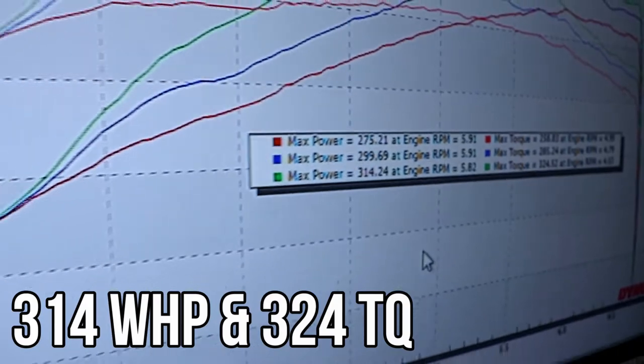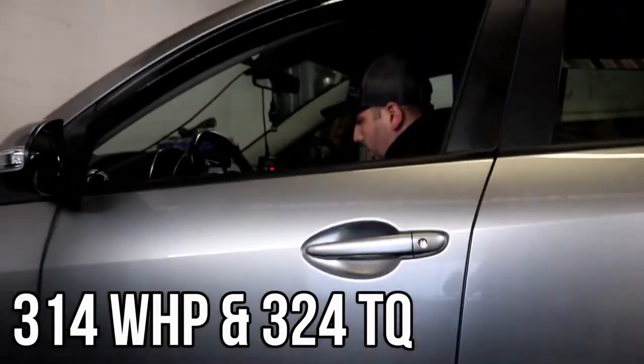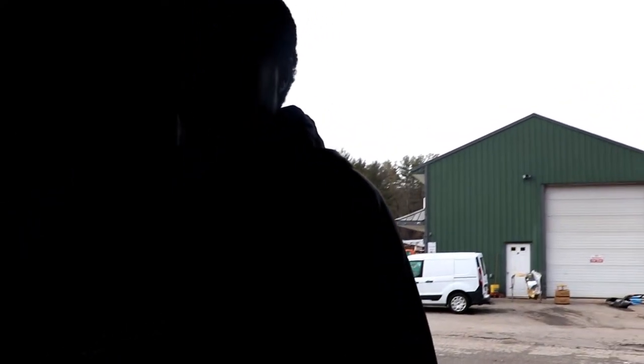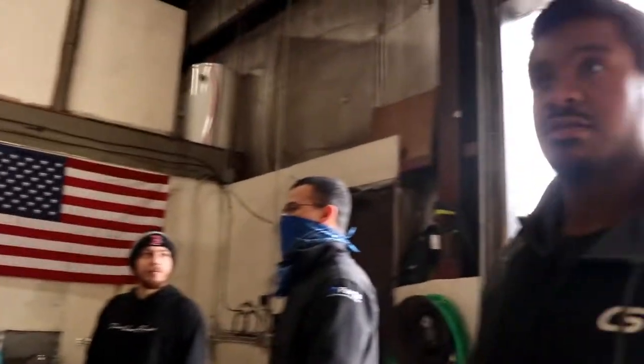Third revision. The man, the myth, the legend. Damn. Fucking A. So that time we made 314 wheel, 324 torque. Yeah, he's slowly buffing the timing. Oh yeah, it's looking good.